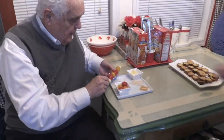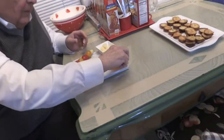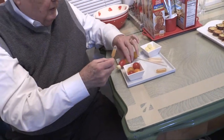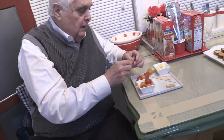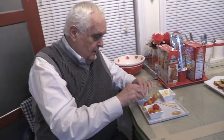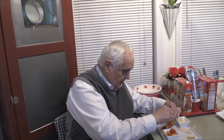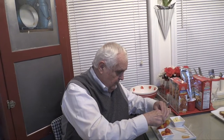Oh, these? What's in there? I have no idea. Italian dressing, because you like Italian dressing, right? I didn't see these. So I'll just sprinkle a little of that on. Yeah, you can squeeze it, I think. Just squeeze it on the top. Very nice. And you can take them off the skewer if you want to take little bites.